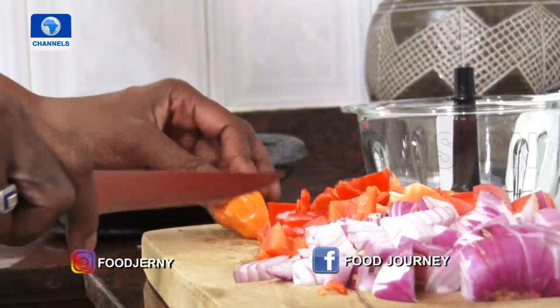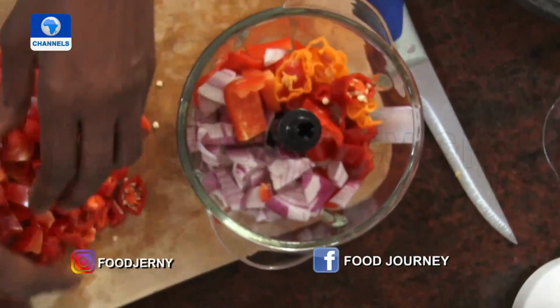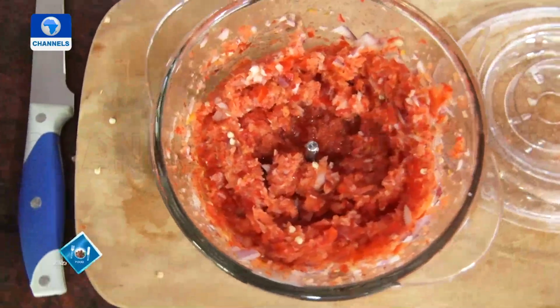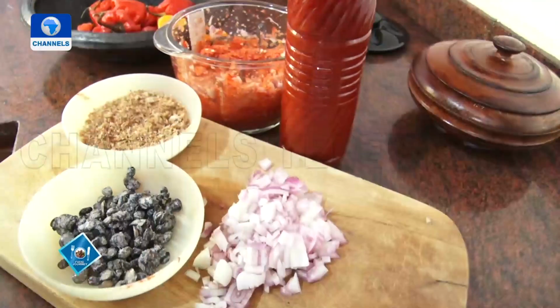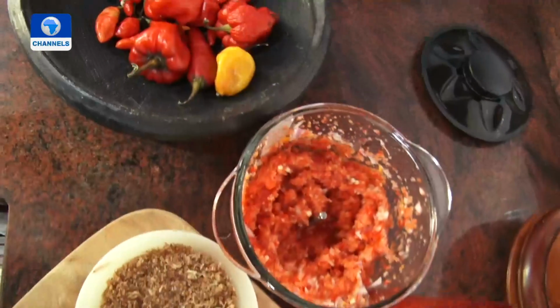These Scotch bonnets are really hot, so one will do. And all of this now has to be blended roughly. Look at our result. Just what I want to see. And it smells great too. We are inching closer to the pot with our base ingredients all ready.